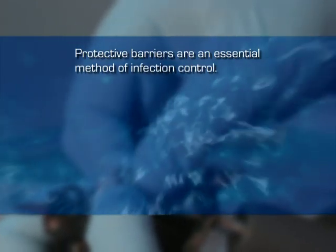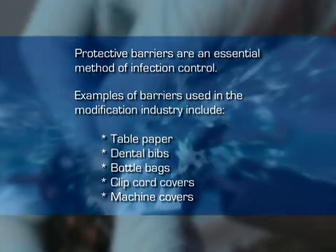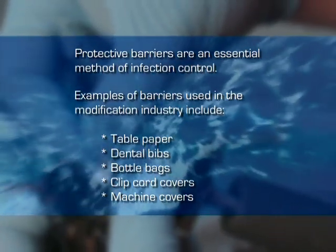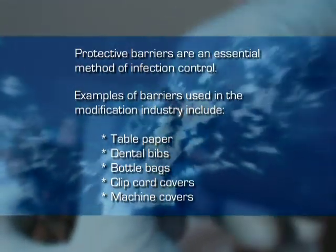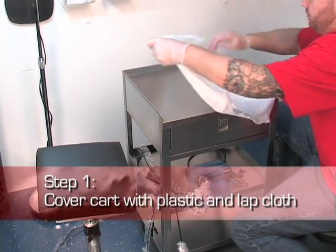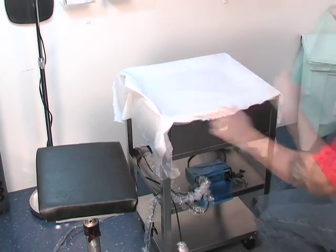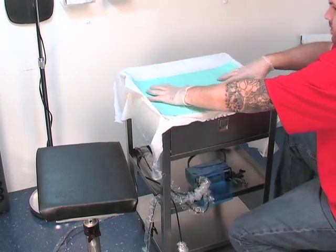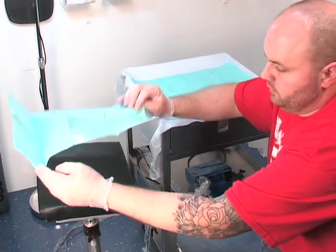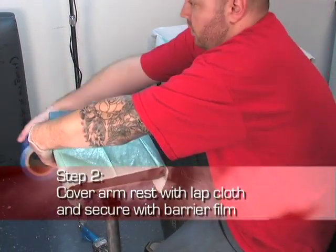Protective barriers are an essential method of infection control. Examples of barriers used in the modification industry include table paper, dental bibs, bottle bags, clipcord covers, and machine covers. Cover cart with plastic and lap cloth. Cover armrest with lap cloth and secure with barrier film.